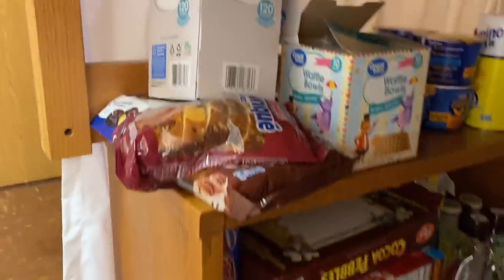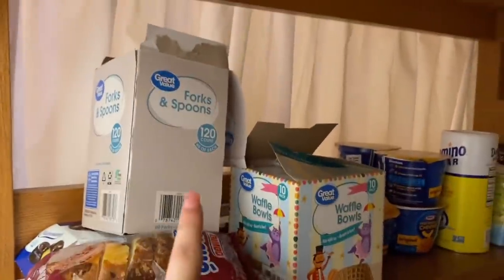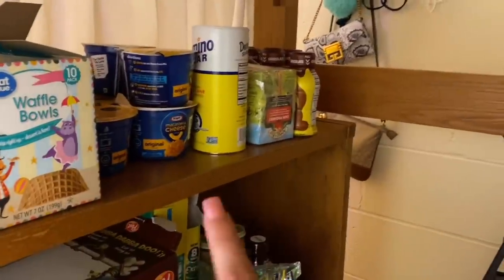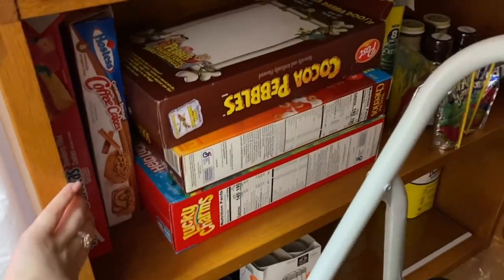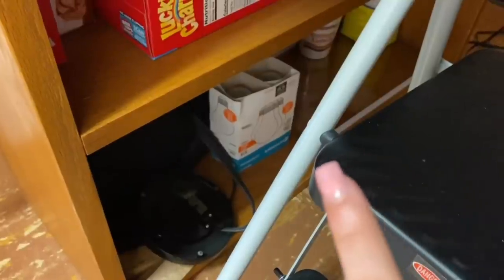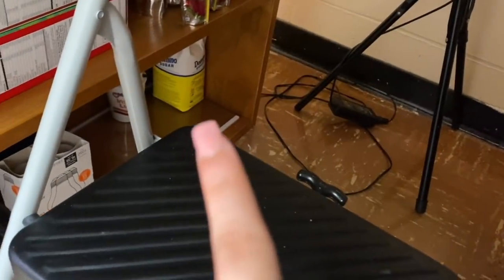So on this bookshelf right here, we have bread for coffee, we have donuts, we have disposable forks and spoons, waffle cones, we have mac and cheese, sugar, apple juice, and some chocolate milk. And then we have some little snacks, some cereal, some coffee, some Kool-Aid, some granola bars. And then right here we have more light bulbs for our lamps next to our beds, some extra sugar, and some soup.